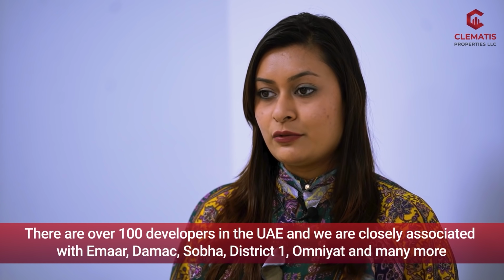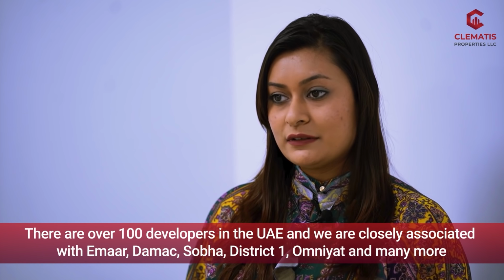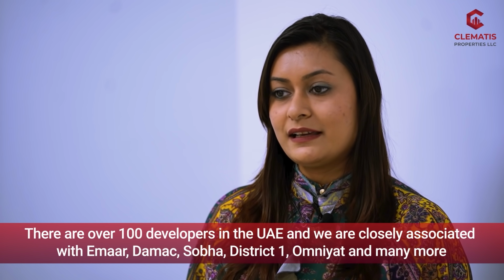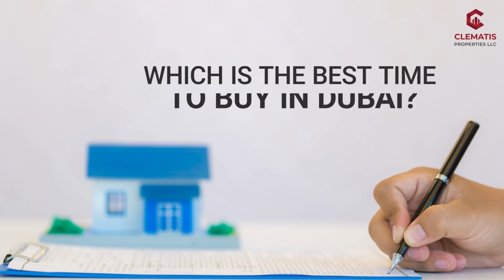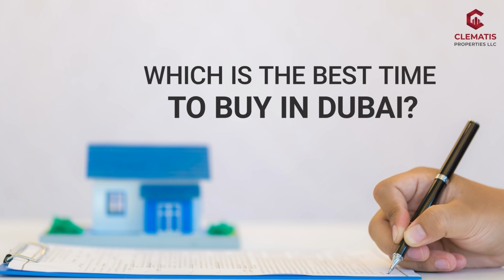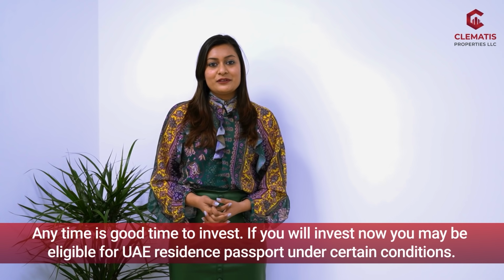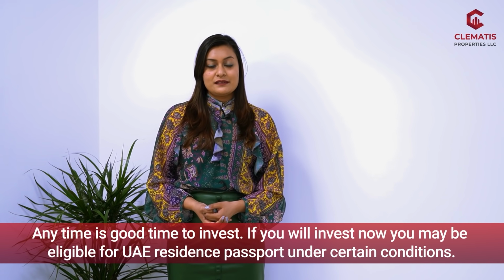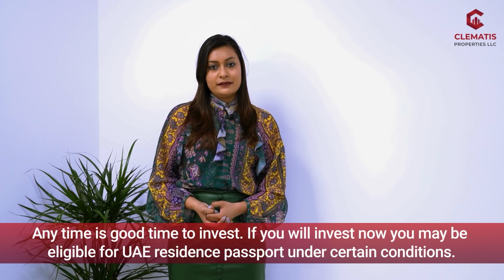There are over 100 developers in the UAE and we are closely associated with Emaar, Damac, Sobha, District One, Omniyat and many more. Anytime is a good time to invest. If you invest now, you will be granted UAE residence permit with certain applicable conditions.